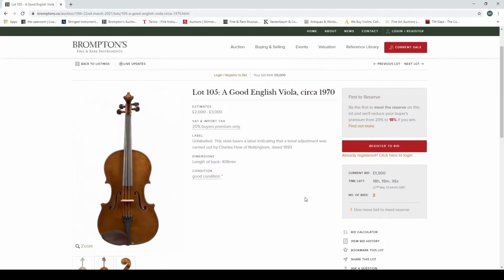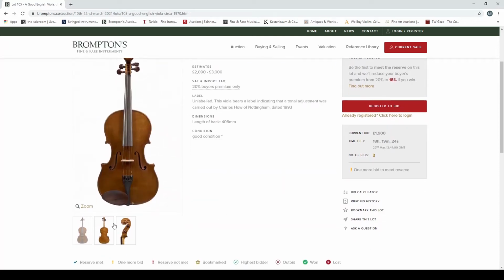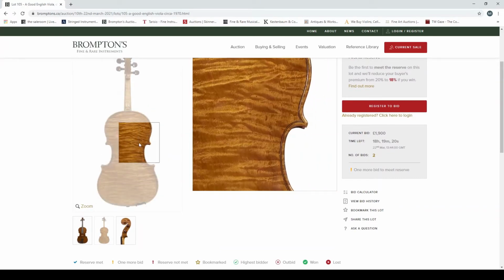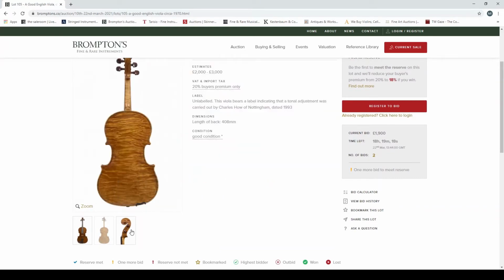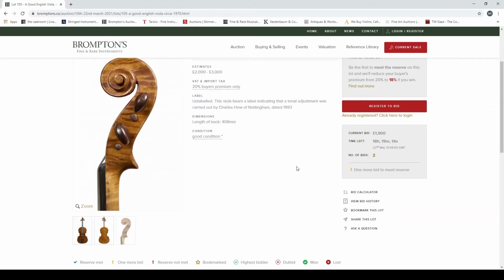A good English viola, circa 1970, unlabelled. The viola bears a label indicating that a tonal adjustment was carried out by Charles Howe of Nottingham, dated 1993. Interesting, 2 bids, so some people are interested in that. It's quite a nice back, a nice quilt to it. Yeah, nice wood.